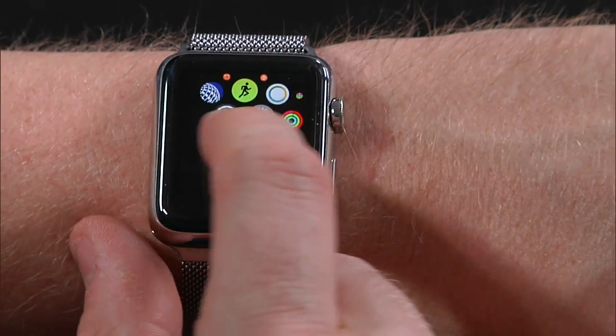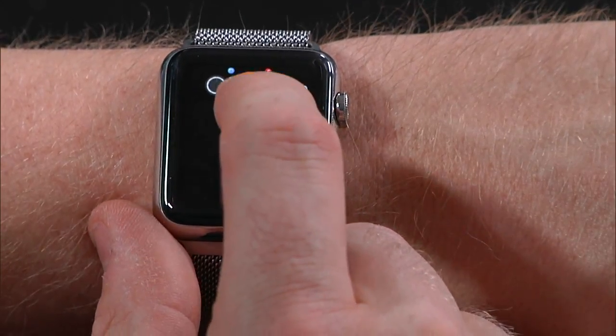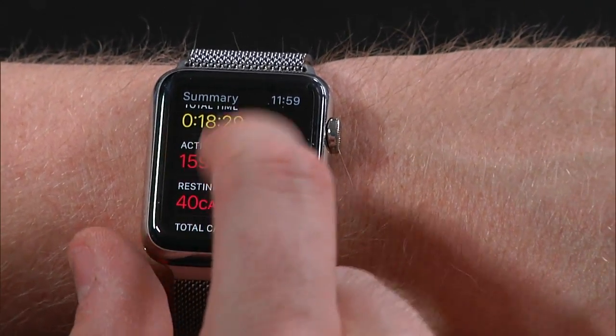Okay, so the passive activity tracking is one thing. The exercise tracking is the other. When you put it into exercise mode, I'll show you how that works. Basically, there's an app here somewhere. Here it is. It's the little green guy running. Got it. So you have to actually activate that.